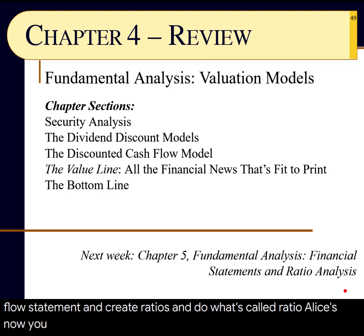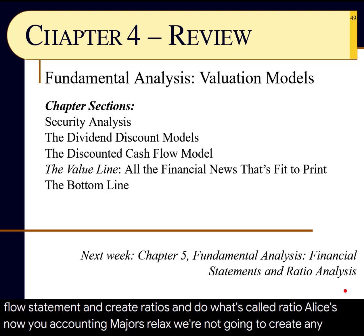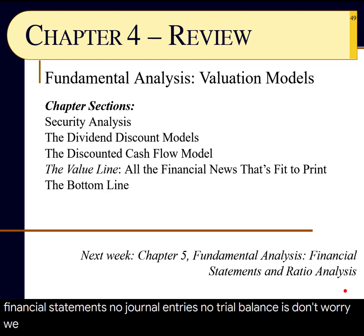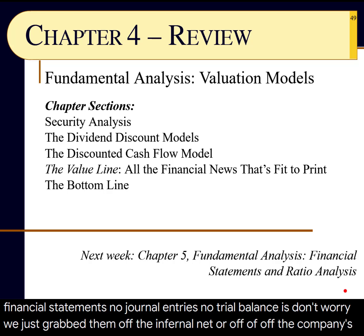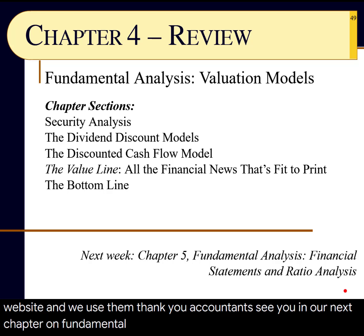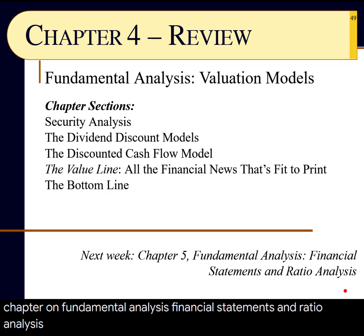Now, you accounting majors, relax. We're not going to create any financial statements. No journal entries, no trial balances. Don't worry. We just grab them off the Internet or off the company's website, and we use them. Thank you, accountants. See you in our next chapter on fundamental analysis, financial statements, and ratio analysis. Dear students, we are so proud of you, official investment gurus.